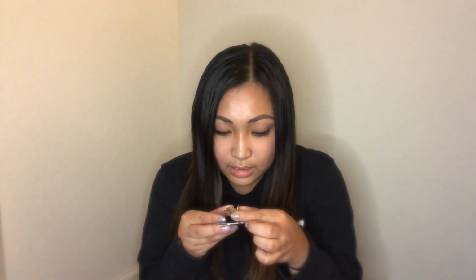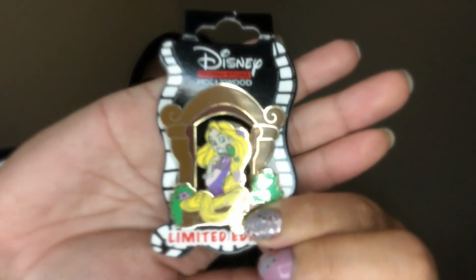So this is from the Disney Studio Store Hollywood, and it is a limited edition of 400 pin on pin. I'm gonna show it to you on the backer card, and then if it's not clear, I'll go ahead and take it off. So this one is of Rapunzel and Pascal. You could kind of see them in their little window from the tower, and I think that's just really cute because I collect Tangled pins, but I'm very picky with what Rapunzel's face looks like in those pins.